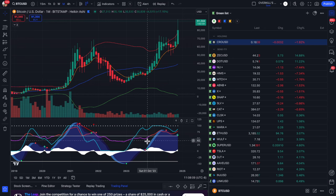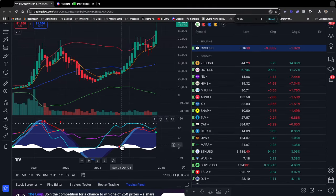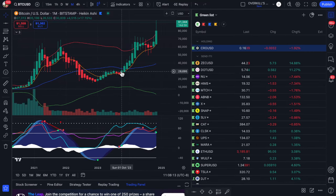Pulled back for 2 months, gave you another green dot right here in October. And went up for 1, 2, 3, 4, 5, 6, 7, 8, 9 green candles in a row, pulled back for 3, and you're getting another one in November right here on Bitcoin. So we're going to be bullish on Bitcoin over the next 3 to 4 months. So therefore, we are looking for trades on the name.